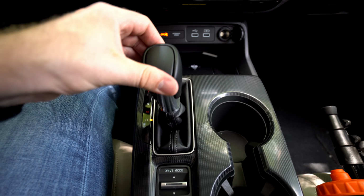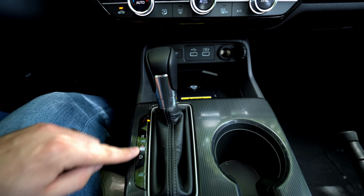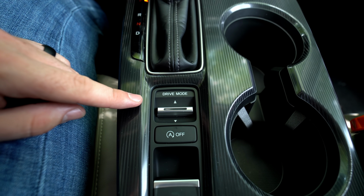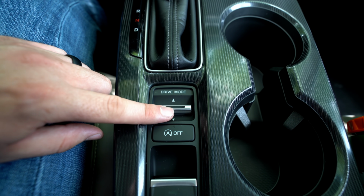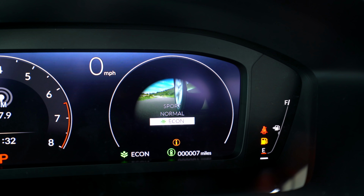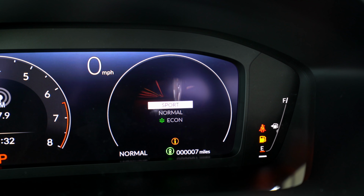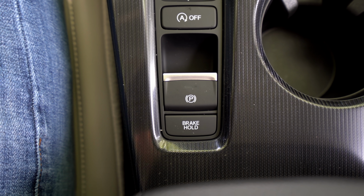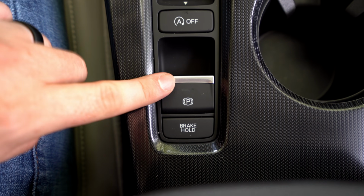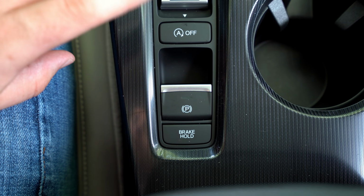Then coming back even more, the shifter is leather wrapped on everything but the base model too. We actually have a drive mode button right here. So you can toggle between Eco, Normal, and Sport. And Honda even gives you a little graphic on the screen. So Eco, Normal, and Sport mode, and we'll go through that in the test drive. And every trim level even gives you electronic parking brake and brake hold, and then here's your button for your auto stop start for the engine.